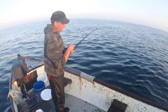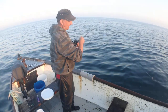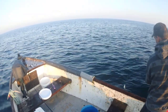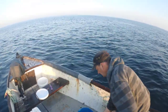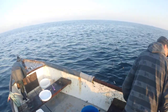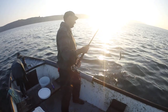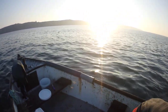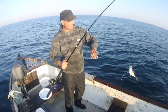This feels like mackerel. I do need some mackerel as well. Exactly 23 I need. That one came off. It's all right. Maybe. Still a little bit big, but... Well, that one's not bad. That one's too big.